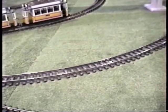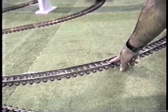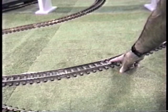I'm going to put my finger down where the electric eye is. Where I'm pointing is the electric eye, which the train trips when it's going through it.